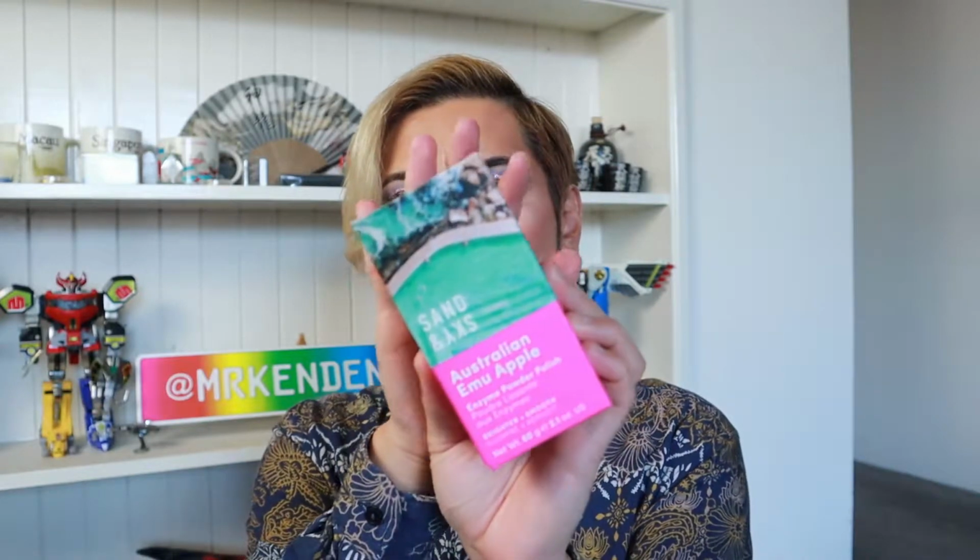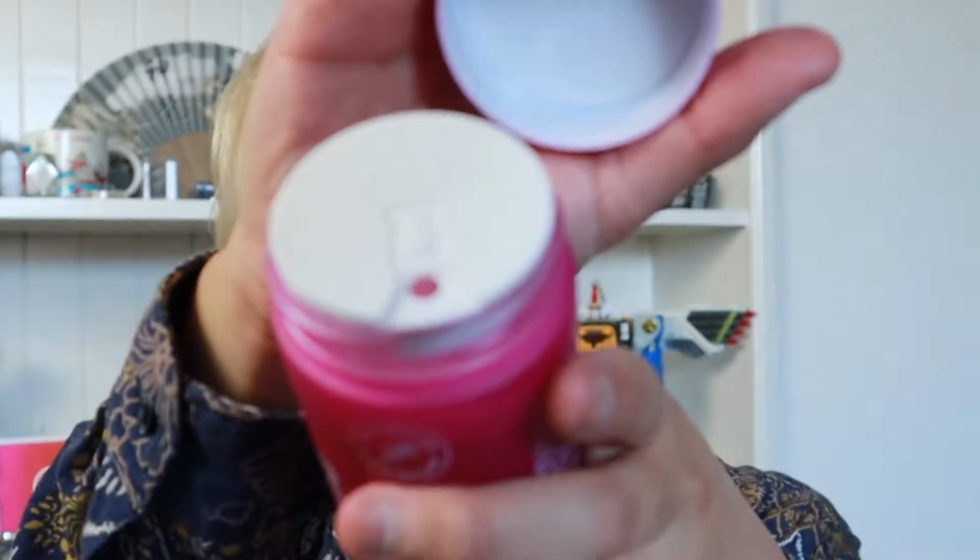And then we also have the Australian Emu Apple Enzyme Powder Polish. Ooh, okay, so it's brightening and smoothing. I'm intrigued. I have tried out powder-based exfoliators in the past, so this would be interesting. At the very top there's a little hole, you can dispense as much powder as you need, and I think it just says pour half a teaspoon of powder into the palm of your hand, add a couple of drops of water. Okay, so it becomes like a scrub.